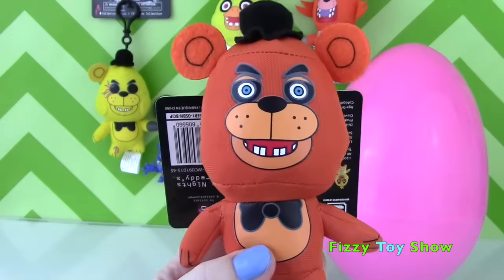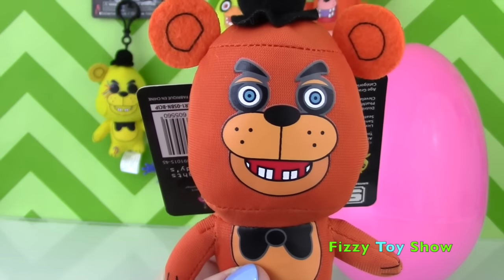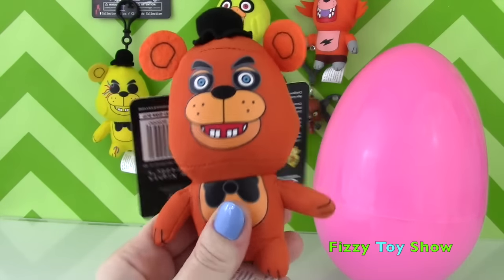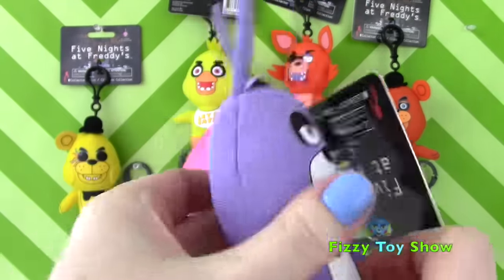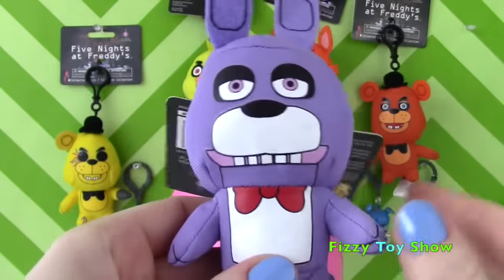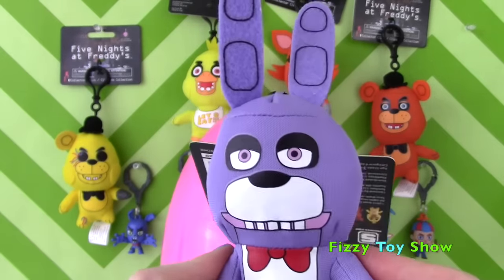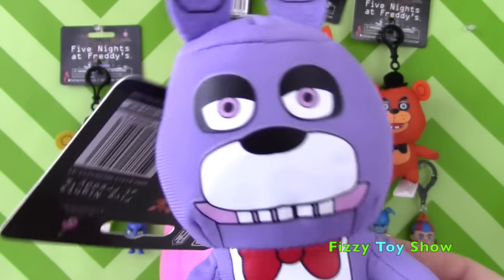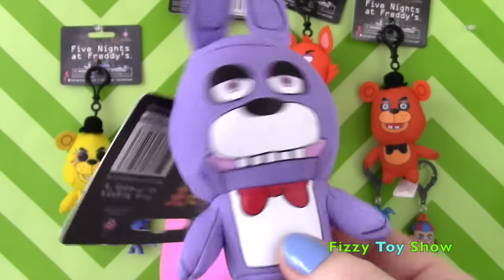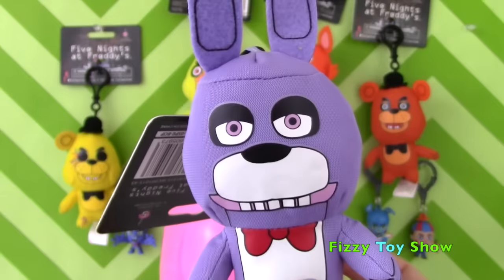It is Freddy himself. Look at that hat on top. His eyes are looking pretty crazy. I love how they did his face, his little bow tie. These are really awesome, and they're pretty squishy too. And last but not least, can you tell who we have? Boom! It is Bonnie! Bonnie the boy. I know, guys. Bonnie is a boy who looks crazy. Look at those ears, that face, that red bow tie. Oh, it's pretty awesome to have the full set of these, but I really wish they had a Mangle in there. Mangle is one of my favorites.